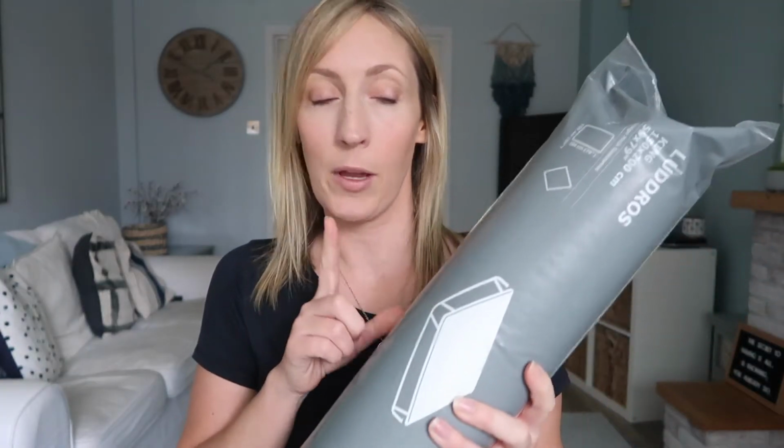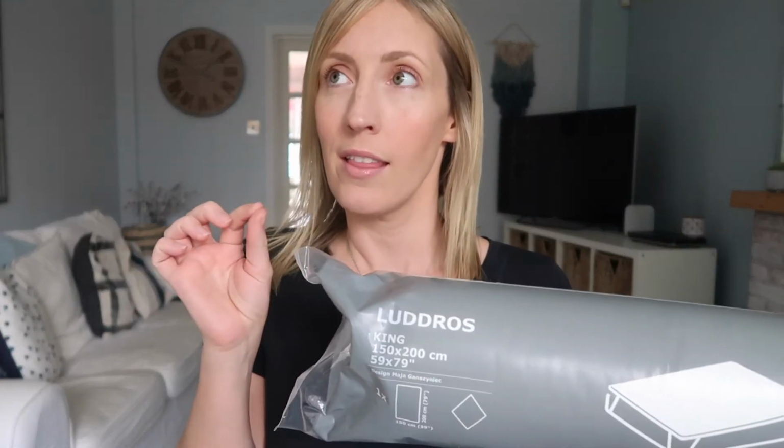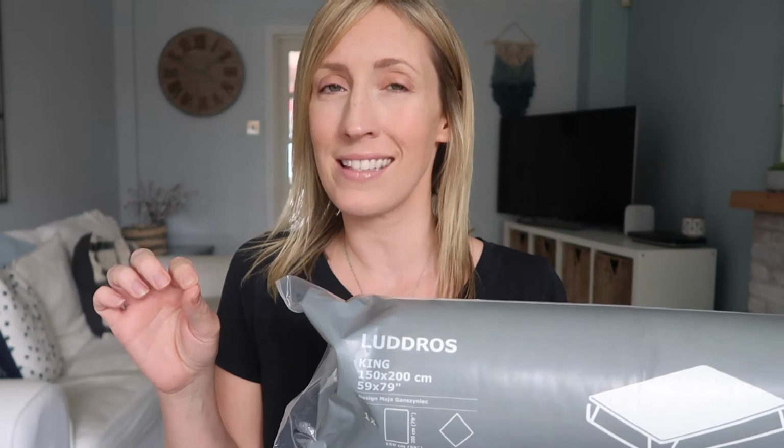I also picked us up a new mattress protector cover. I went for the Ludros. There were various different ones that seemed to vary quite a lot in price, from £7.50 to £40 to £80. I went for the cheapest one. I'm hoping it will be okay. If it's not okay, I'll buy a more expensive one next time. But the one that we've had for a while, I put it in the wash, it's now a bit lumpy. Figured I would purchase a new one.